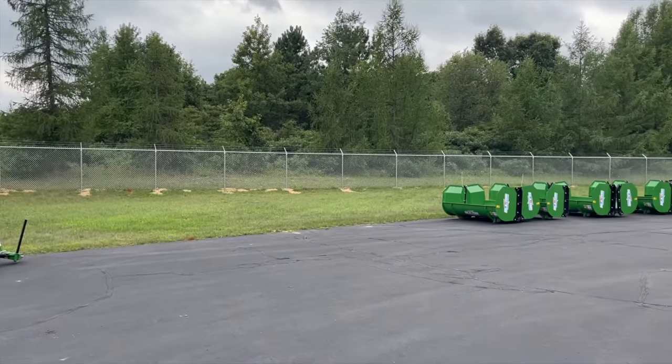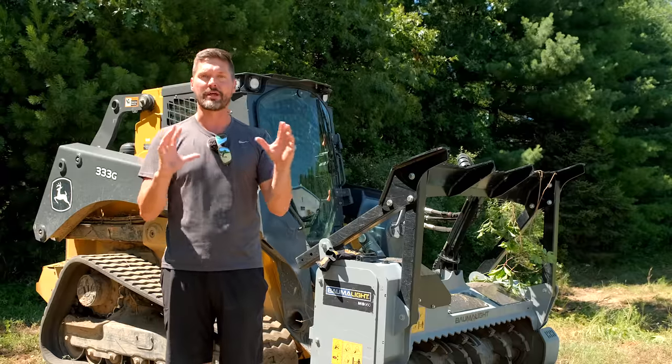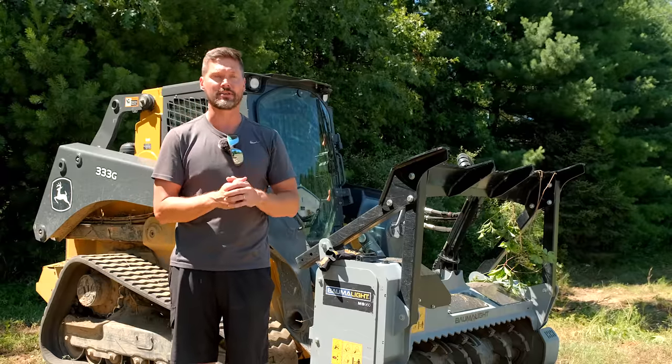But we happen to have a couple other Baumalight products out here right now. We've got a three-point mulcher. It's in the crate, but I want to at least let you lay eyeballs on that so you can see that too.